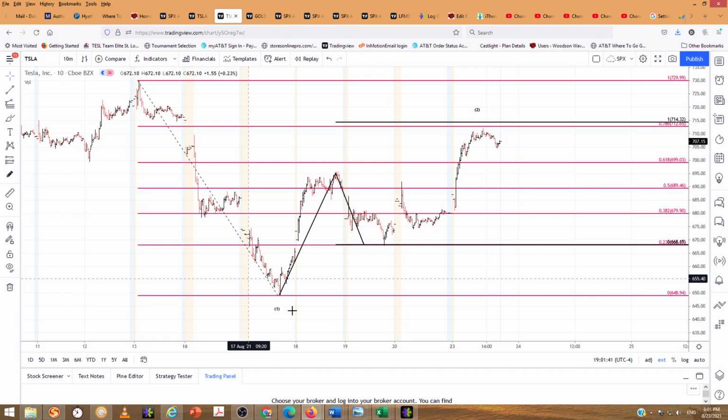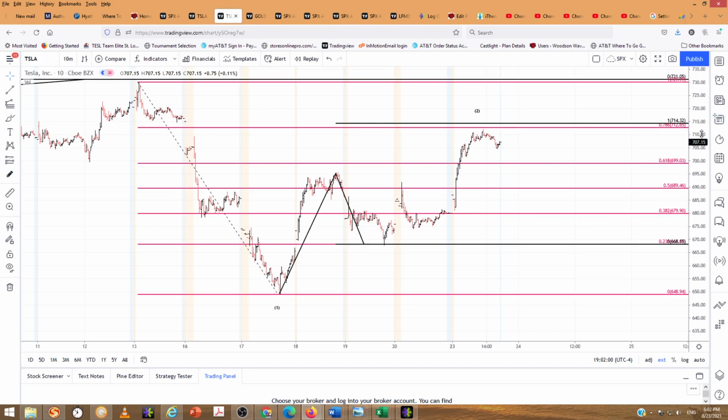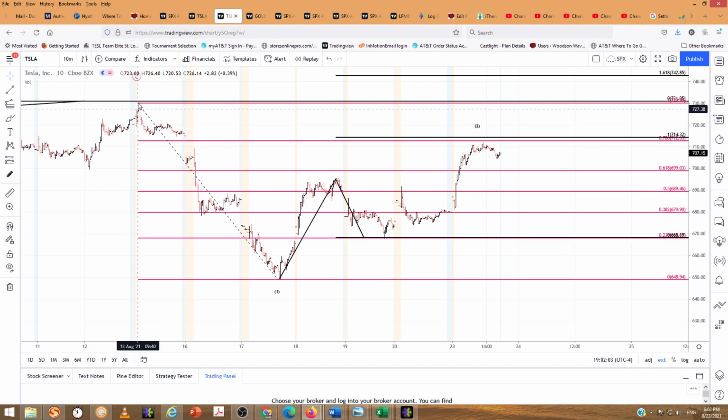It was a good opportunity to make profit on the downside in wave 1. Nice move up in wave 2 to make profit with calls or whatever you want to trade. And wave 3 should be coming, okay? Our make or break, not our make or break, but your resistance level is the 714 area there, or the double top right here at the 731, I believe it is. Okay, 729 right in there.